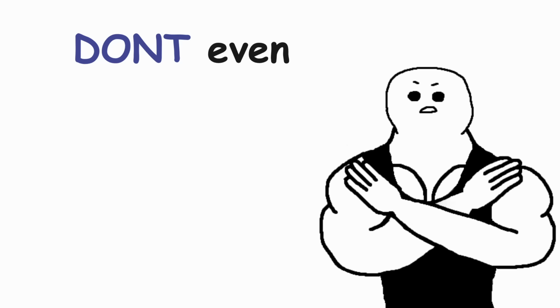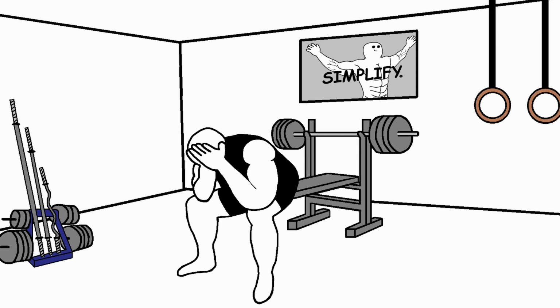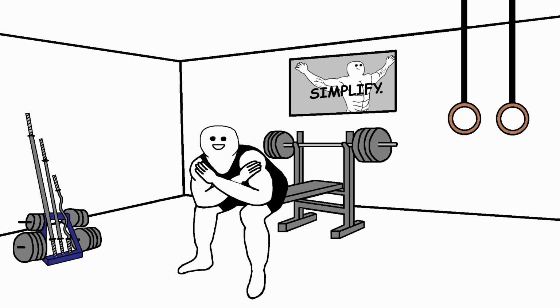By the way, don't even think about using a belt as a band-aid fix for your hurt lower back. Don't ever do that, because it will end in a disaster. The lifting belt should be seen as a tool that you can use if your main focus is chasing a specific number on some lift. For example, if you want to get to a 400 pound squat and that's your main goal, then using a belt would for sure be a good idea. But otherwise, it's just not needed at all.